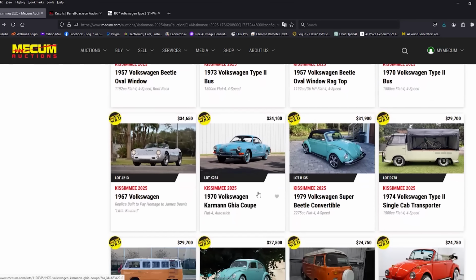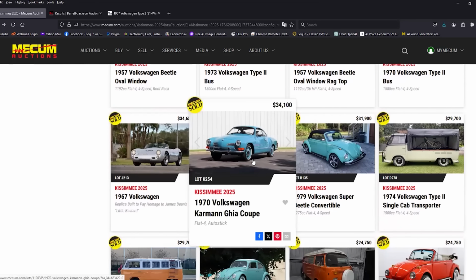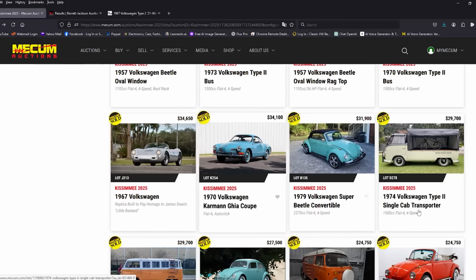And then look, another Karmann Ghia, auto stick. This is probably from a collection. '70 Volkswagen Karmann Ghia, and this is a coupe, just over $34,000. That's a really great price for something like that.